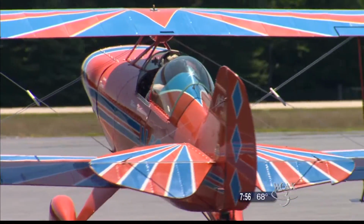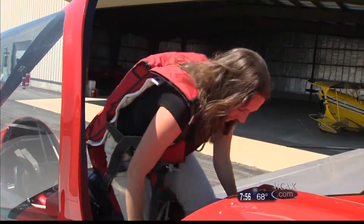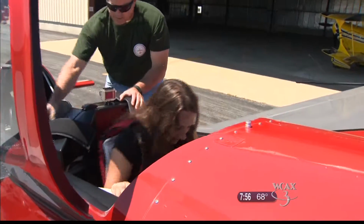"We ask a lot of the airplanes when we do these aerobatic flights. We're stressing the airframes, we're stressing the engines. So, we need to take pretty good care of the aircraft." Farrell Woods is the president of the New England Aerobatic Club. He offered to take me for a ride.